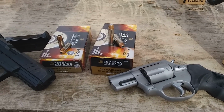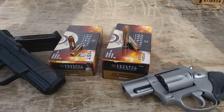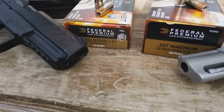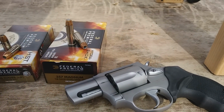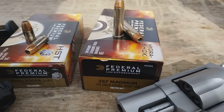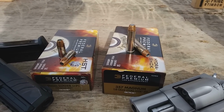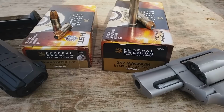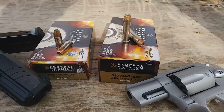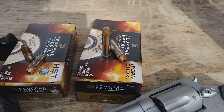And I'm going to use ammunition that I believe is going to put its best foot forward for the particular cartridge within the same ammo brand. That is the Federal HST 124 grain +P 9mm versus the Federal Hydra-Shok 357 Magnum, but this is a 158 grain Hydra-Shok bullet. There is no HST in the 357 Magnum, or I would have used that. But I feel like these are both going to give a really accurate representation of the power that each of these cartridges is capable of. They're both in the Tactical Law Enforcement line, so these should be a pretty fair comparison in my opinion.